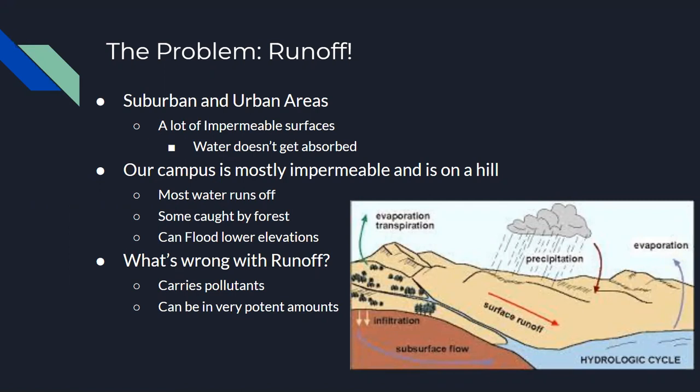that can be a problem because they can flood, and it carries the water as it goes down the hillside and the roads. It actually picks up salts and other pollutants, so that can be very bad to put into our water. So we want to try and fix this and help mitigate the amount of water that gets run off, and we want to try and get it to seep into the ground.